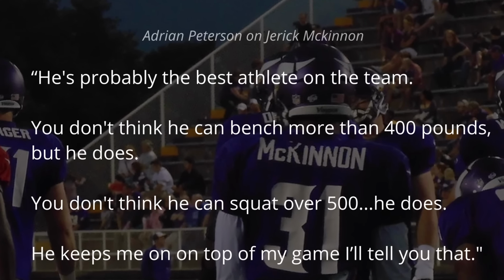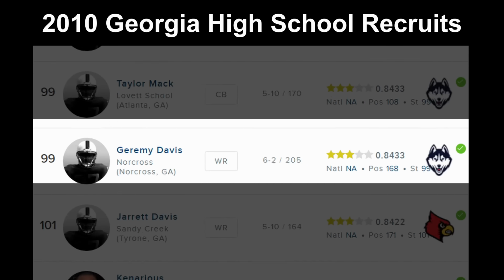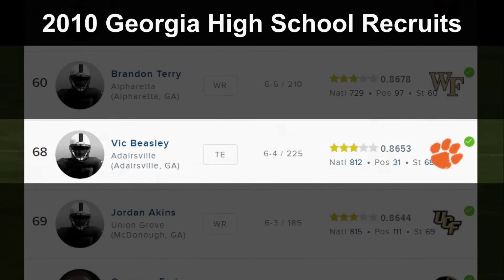Pretty high praise for a guy who was only the 112th ranked recruit coming out of the state of Georgia back in 2010. And it just so happens that the man with the most dominant NFL combine performance was also in that same 2010 Georgia high school class.